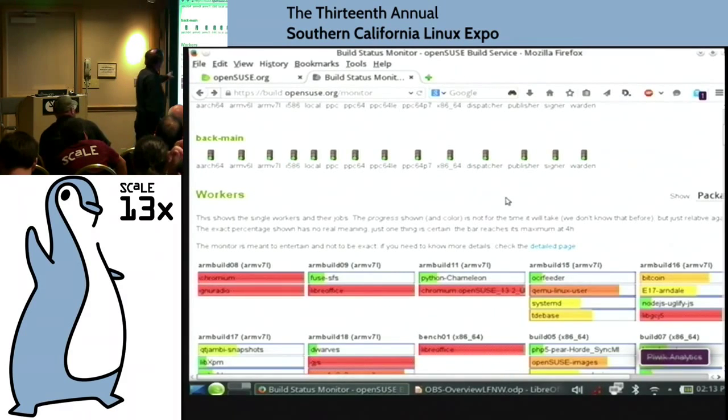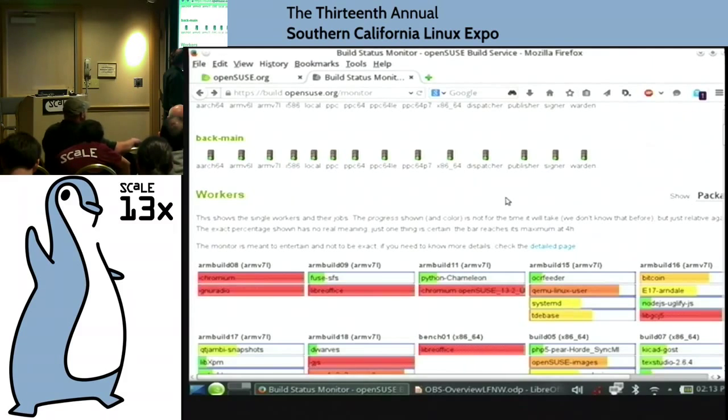So why are some of these in red and some of these in yellow and some of these in green? Well, what this red means is that I'm trying to build Chromium on an ARM 7, and that's probably a real ARM box, and it's taking 4 hours because it's trying to build Chromium on an ARM box. So you can imagine it takes a few hours. So if we look over here, though, these are some other cool things that I didn't talk about yet, but I will go into a little bit.